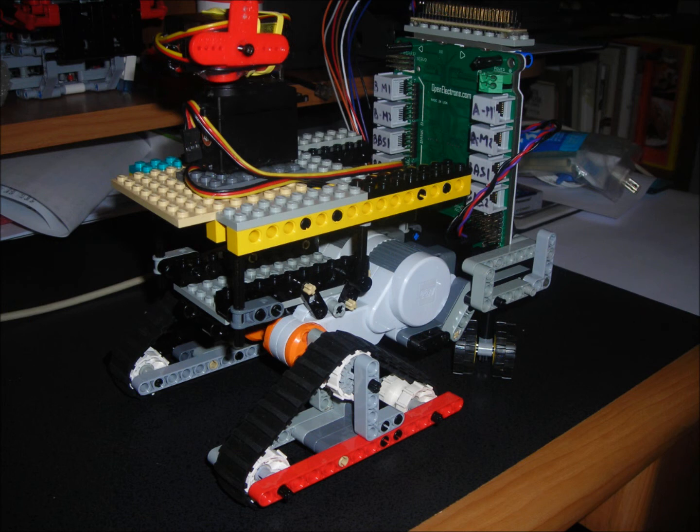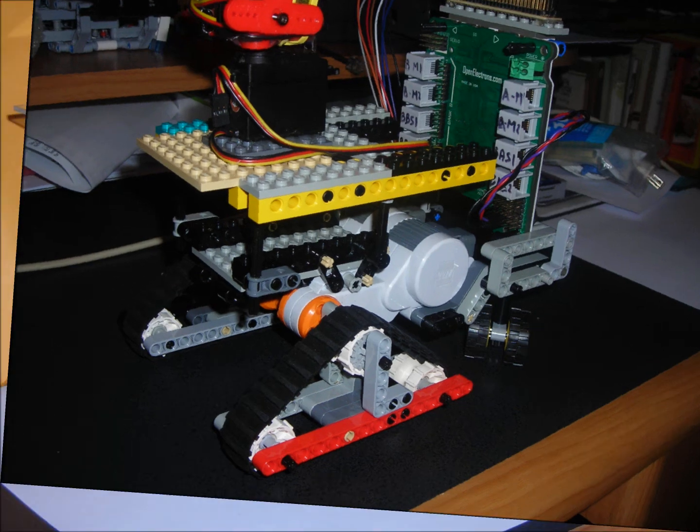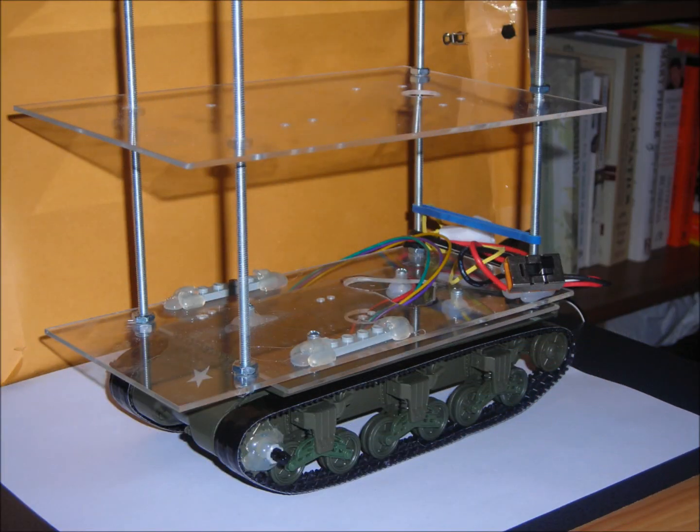To reach the final design of FireMonster 2, we went through several different prototypes. Here are some of their designs. Let the best robot win.